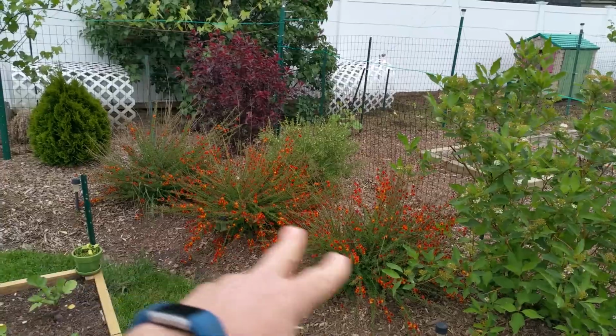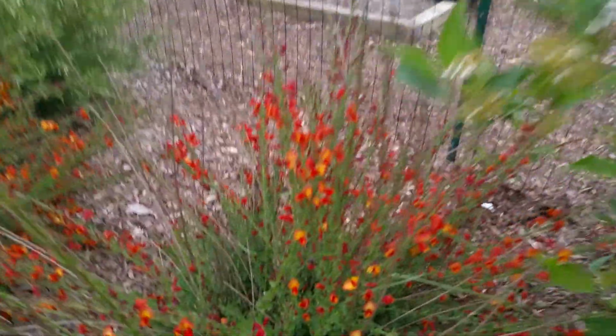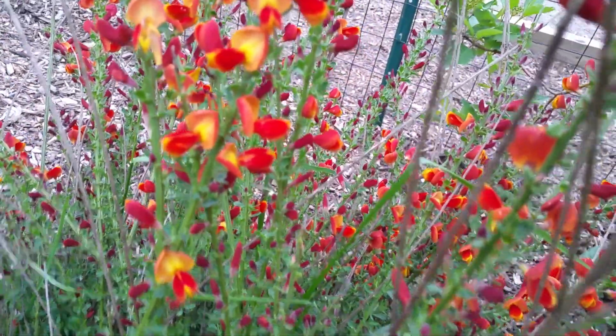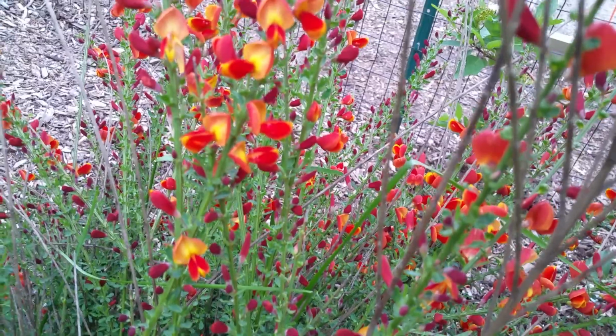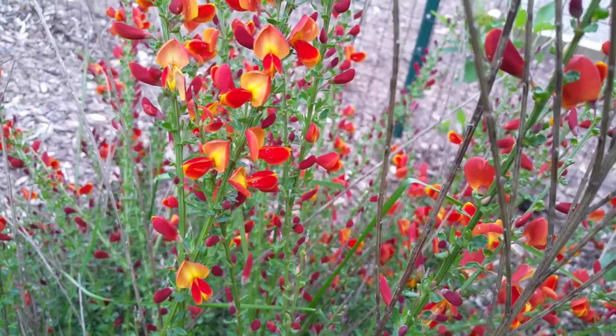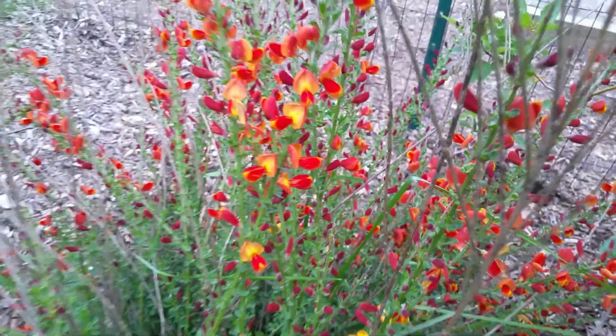Our orange Scotch brooms are popping. They're really kind of interesting plants. Come in close and you can get a feel for them, I hope. Let me see if I can focus on that. It's just a real pretty little plant with orange and red.